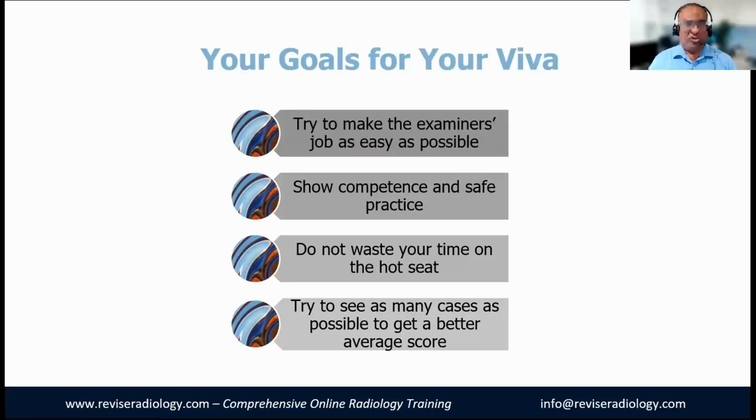Unless you're extremely good and you've just finished your residency or something, I would suggest you need at least 3 to 6 months to pass. You can do it in 2 months, but you'll have to give up your job and really put in the practice. Your goal is to try to make the examiner's job as easy as possible. Show competence, safe practice. Do not waste your time on the hot seat. Try to see as many cases as possible during the Viva to get a better score.